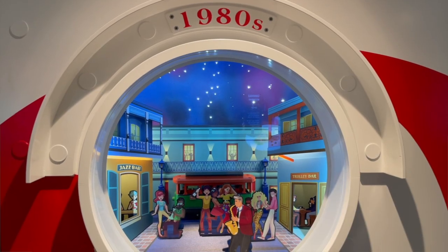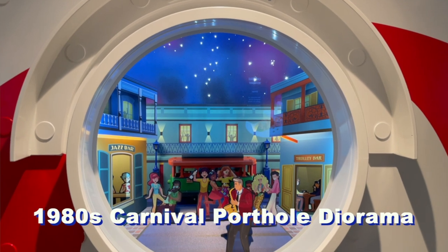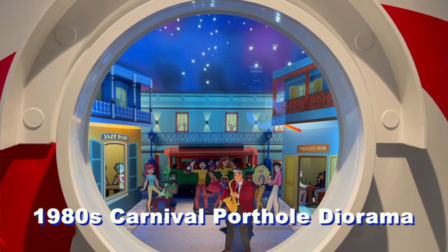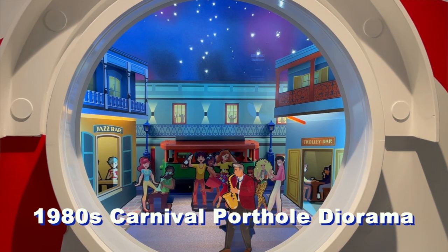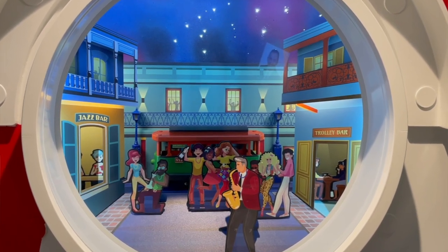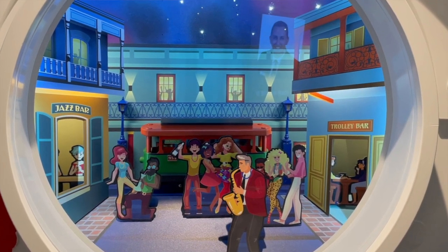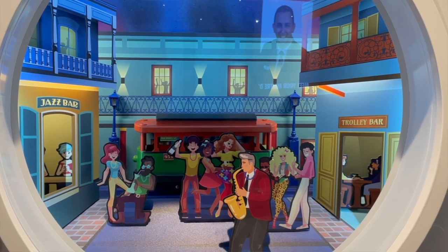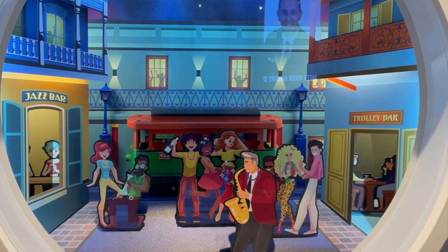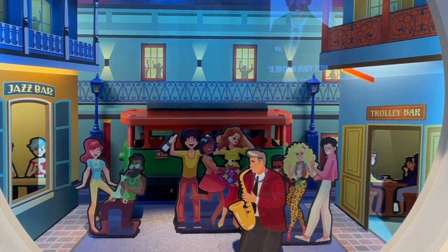Our 1980s diorama here is inspired by the Bourbon Street on board the original Celebration. So we label it entertainment architecture, because to me the holiday class really represents the birth of entertainment architecture. For example, the Bourbon Street on the Celebration had a streetcar. Yep. And there was a sign on it that said Bourbon Street with the numbers 953. There was a trolley bar nearby, and it draws inspiration from that scene on board.